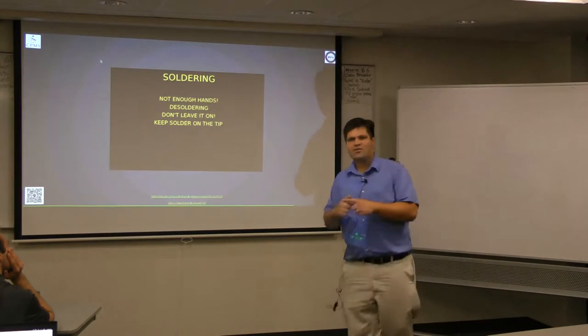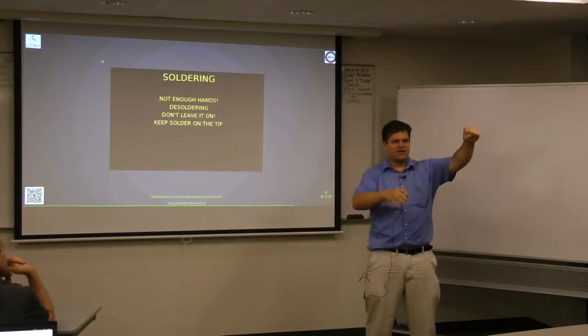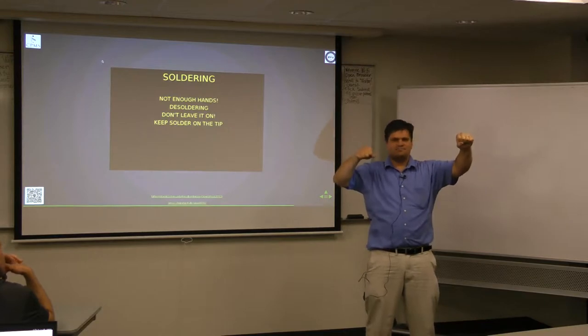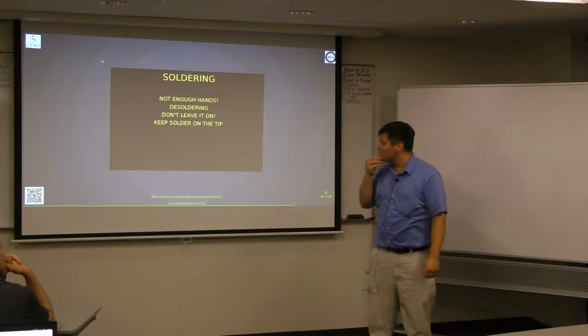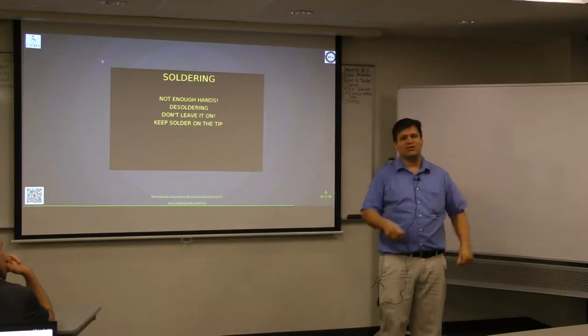A lot of times when you're soldering, you don't have enough hands. I've got a resistor, and I've got a wire, and I've got a soldering iron, and I've got solder. That's four things I've got to keep in position. Well, there are some tricks you can do. There are little things called helping hands, little alligator clips on a stick, which you can hold things with.